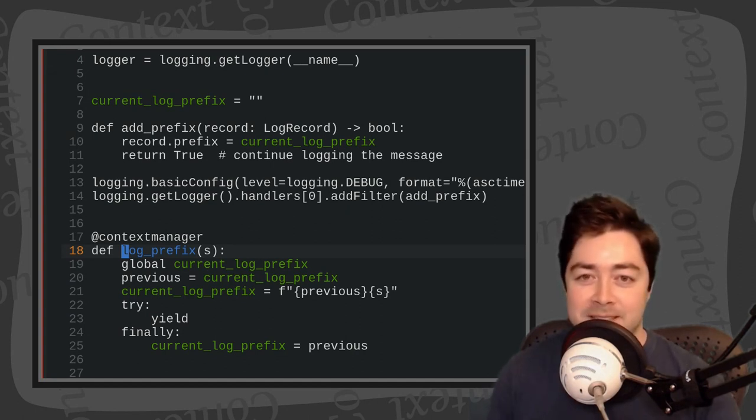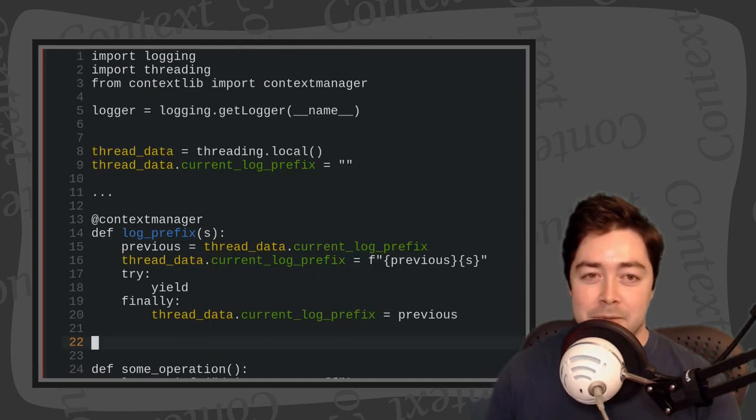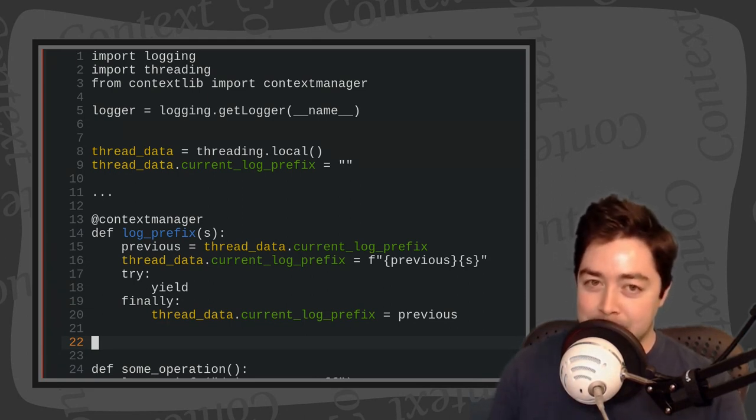Using a global like this is not safe in a multi-threaded program because the prefix set in one thread can affect log messages being logged from another thread. But unlike the earlier example, we created the global variable in this case. So we can solve this problem easily by replacing the global variable with a thread local variable. This means that each thread has an independent current log prefix, which solves the problem for multi-threaded programs.